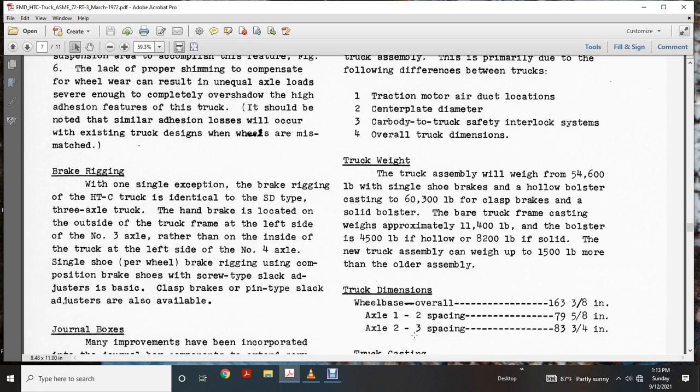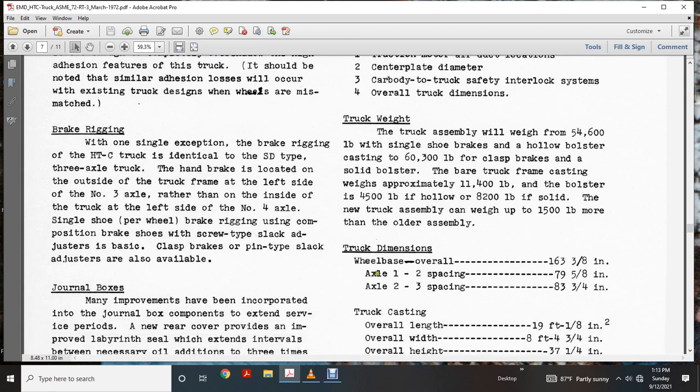Truck weight. The truck assembly will weigh 54,600 pounds with single shoe brakes and a hollow bolster casting, or 60,300 pounds with class brakes and a solid bolster. The brake frame casting weighs approximately 11,400 pounds. The bolster is 4,500 pounds if hollow, or 82,000 pounds if solid. The new truck assembly can weigh up to 15,000 pounds more than the older assembly.